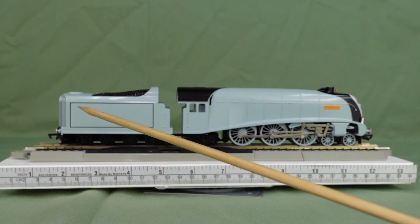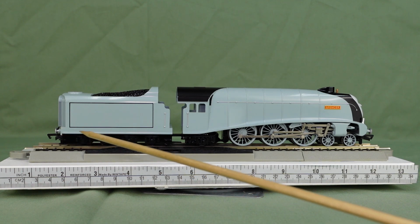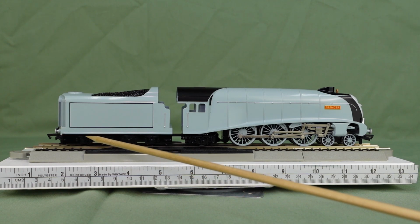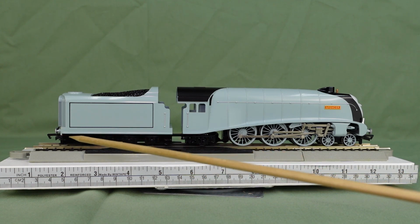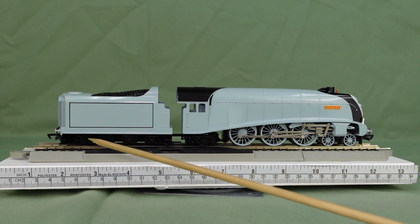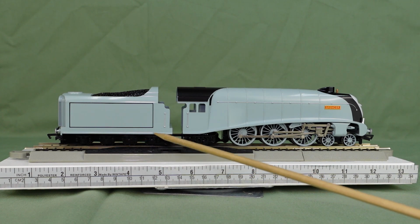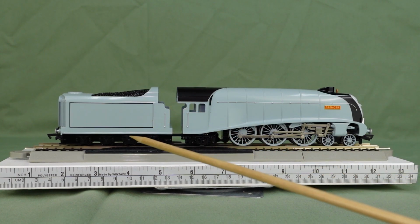Now, working from the side here to the end, you'll notice here that he has, you can't really tell from here, you'll be able to tell more from the bottom, but this is an 8-wheel tender, and you can see the suspension there on the bottom of all those wheels. You'll see those wheels more, I think, from the bottom.